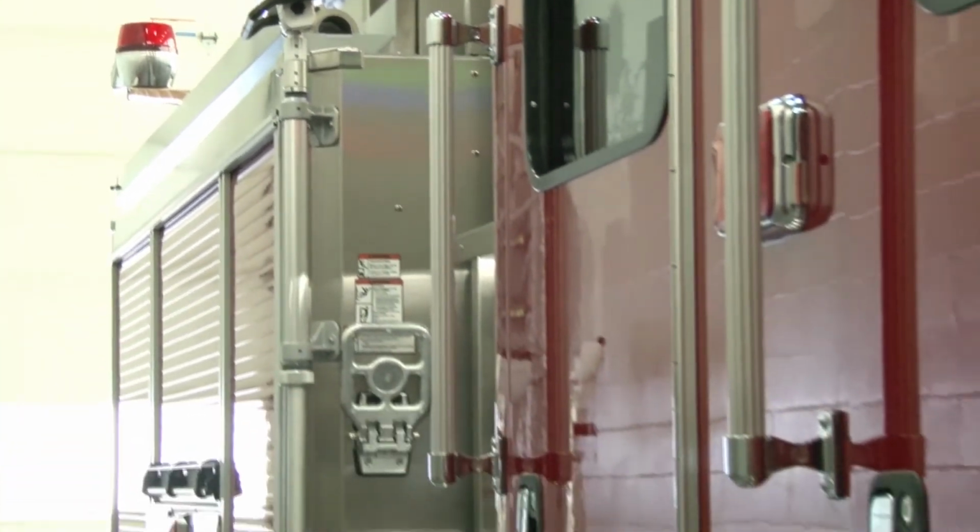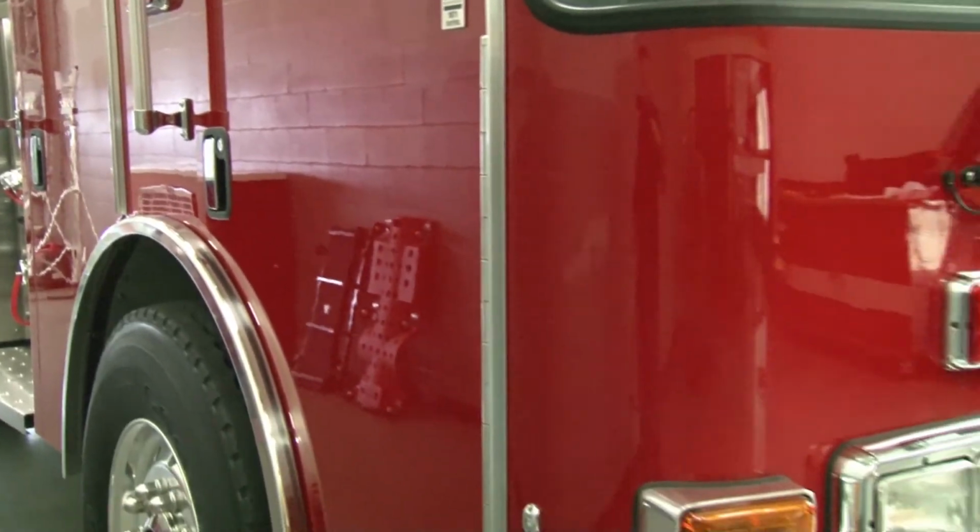Congratulations to the Forestville Fire Protection District Chief Patrick Mills and crew on the new HME Pumper.